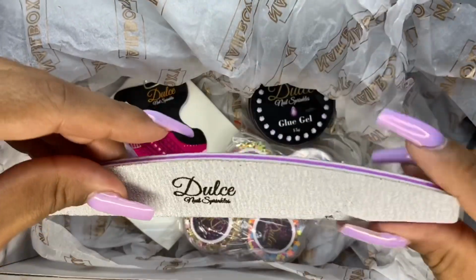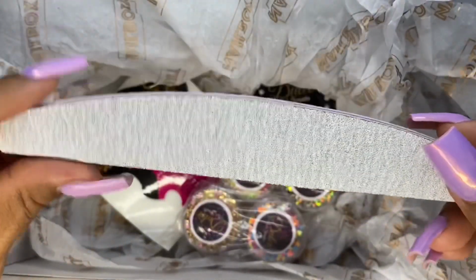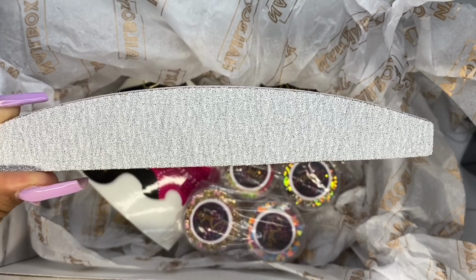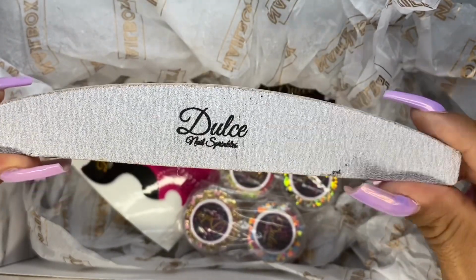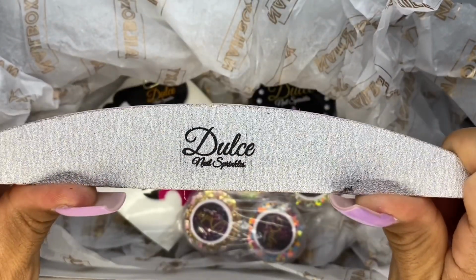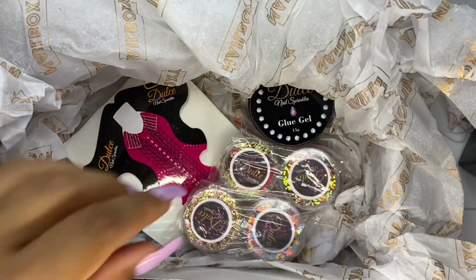All right, and now we have a file. I'm not sure what grit file it is. Let me see if their website says anything. So it looks like it's a 180 grit nail file. So you can use it to file acrylic or hard gel extensions. So there you go. We got a nail file.